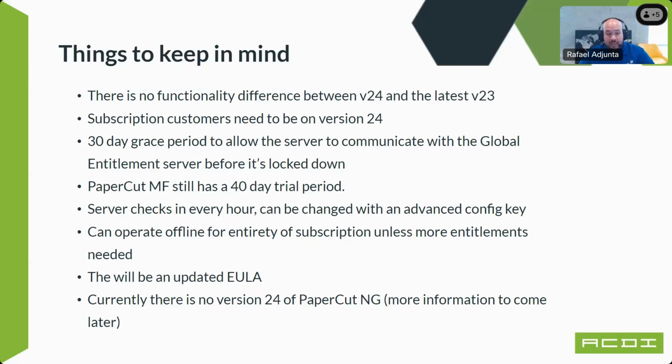Okay. Now, for air-gapped customers. What do I mean by that? Any customers that cannot talk to the internet at all. Think of government sites, utility companies, nuclear power plants, high security environments, right? Most of the time they have no access to the internet. For the time being, there is no support for those customers. We are coming up with a tool so that they can do offline entitlements. But for the moment, for those customers, let's keep them on version 23. But if your customer can at least go online once to check in with that server, then you're good to go. You can go offline for the life of the subscription.